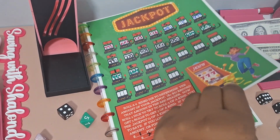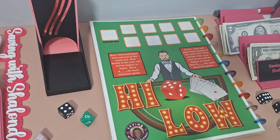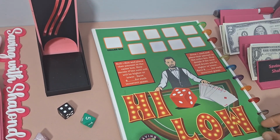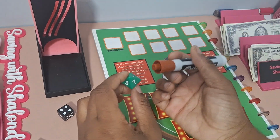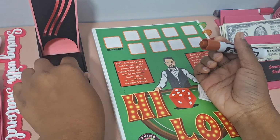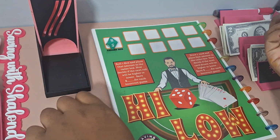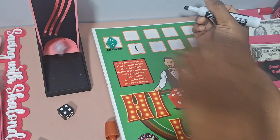Perfect. All right, so the next game we're going to play is high-low. Okay, and then we're going to use a dry erase marker for this one as well. So you're going to roll your dice for your caller box, and you're going to guess if the roll is going to be higher or lower. Okay, I'm using 8-sided dice this time. You use whatever dice you want. Okay, so 8 is our caller box number. Now I'm going to guess that the next roll is going to be higher or lower than 8. I'm going to say lower. Okay.